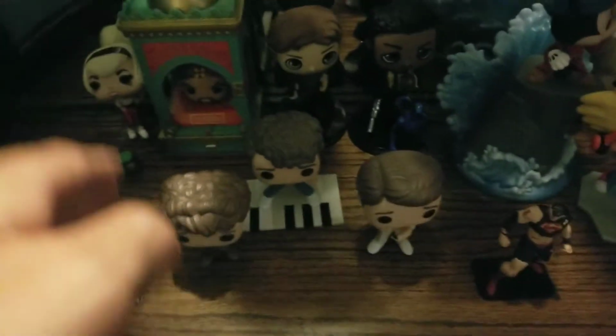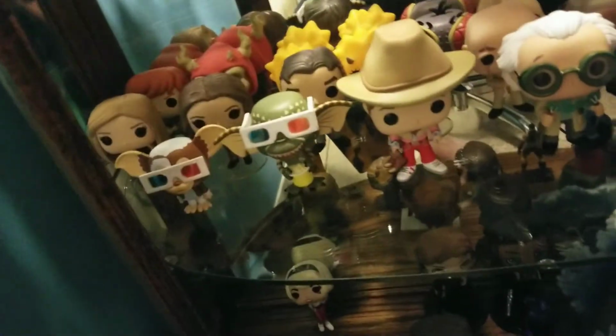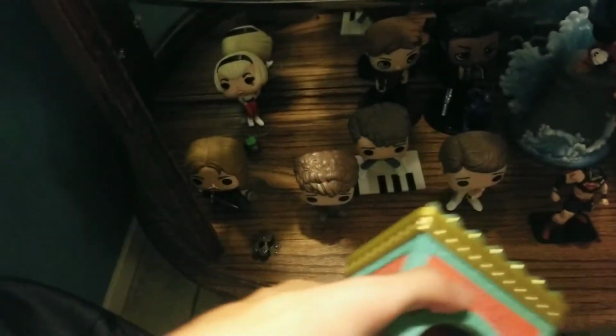All these were $5 at Walmart's website, and you can ship it to stores, so it's free shipping. I recommend doing that if you want this set, because you can get all 4 of them for $5, except for the Target exclusive one.